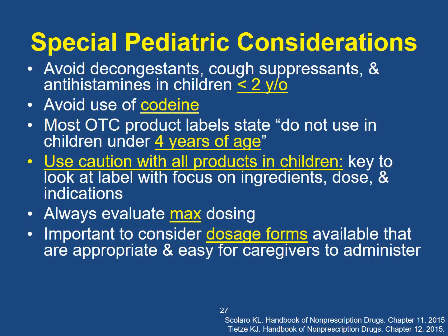There are some specific pediatric considerations to take into account with these dosage forms and medications. You want to avoid decongestants, cough suppressants, and antihistamines in children less than 2 years of age. You also want to avoid any product that contains codeine, and the reason why is because codeine is converted to morphine, which is one of your opioids. In some situations, pediatric patients metabolize codeine rapidly, and when they do this, they end up getting a lot more morphine than is intended, and unfortunately this can lead to respiratory depression. So this is why you don't want to use products containing codeine in pediatric patients.